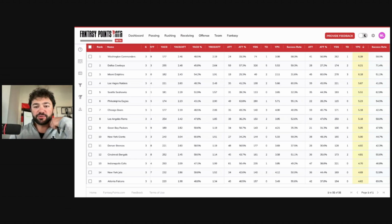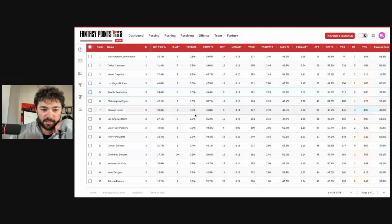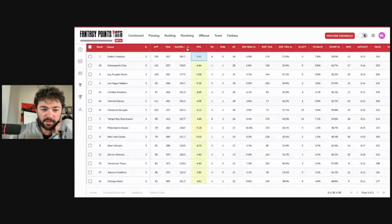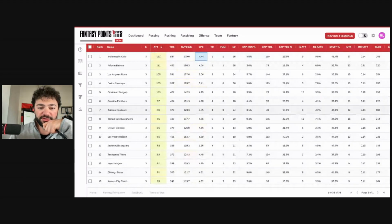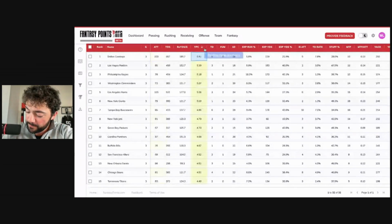Let's break down this Dallas rush defense. It's bad. They are dead last in the NFL in terms of yards per carry. They are dead last in the NFL in terms of yards per game. Here's what's scary. Teams aren't running the ball. They run the ball 103 times in 3 games. That's a lot. So Dallas is worse. They're the worst in the NFL in yards per game. Yards per carry.